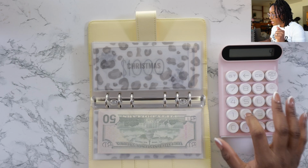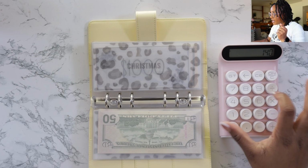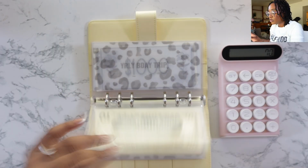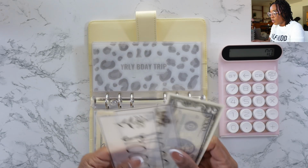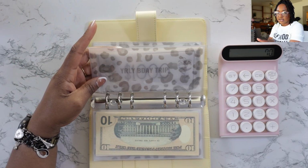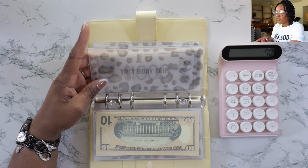If we wanted to shorten it and just do August, September, October, we could just do 140, and then we can divide that by 2, and we can send $70 over the next 3 months. August 1st and 15, September 1st, 15, October 1st and 15, and we will have met our $2,000 goal for Christmas. So just wanted to throw that out there. For the trip that's happening a few years from now, we do have $3,002 in there for our yearly birthday trip, but this is for my son's 10th birthday. He is turning 8 this year, so we still have 2 years left to stuff and save for this.